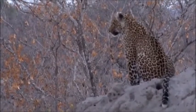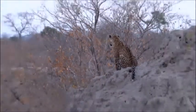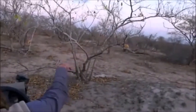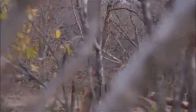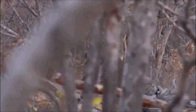Can still hear the zebra moving through the bush. I can almost just make out some stripes. They disappeared in there somewhere. There we go, barely a stripe visible.